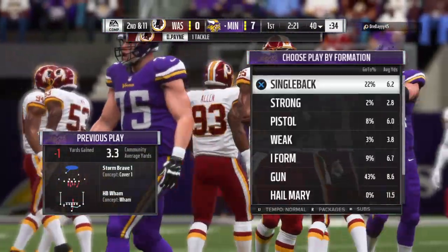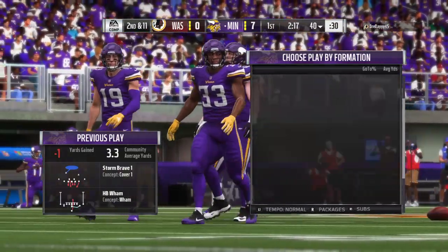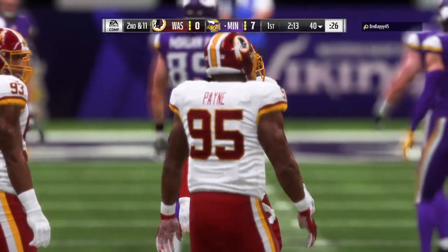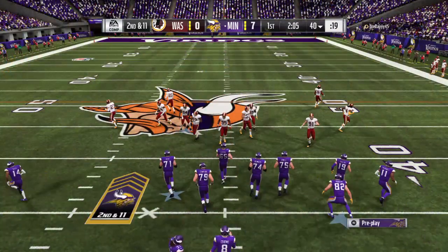So movement is a big part of the NFC North right now. For Minnesota, one more home game versus Detroit coming up this week. Then they hit their open week. Then they go to Chicago, home for Green Bay. 3 straight division games that could go a long way towards shaping that race. After the loss to start out, here's 2nd and 11.